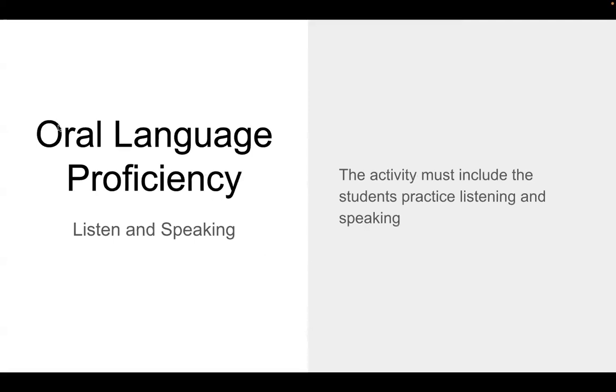Oral language proficiency. So oral language skills, oral language learning, oral language proficiency, which means whether they're proficient or not in oral language. Anytime you see oral language, you have to remember that it's not just speaking, it's listening and speaking skills. And so if they're talking about anything having to do with oral language, there better be some activity that involves the students practicing listening and speaking somewhere in there.